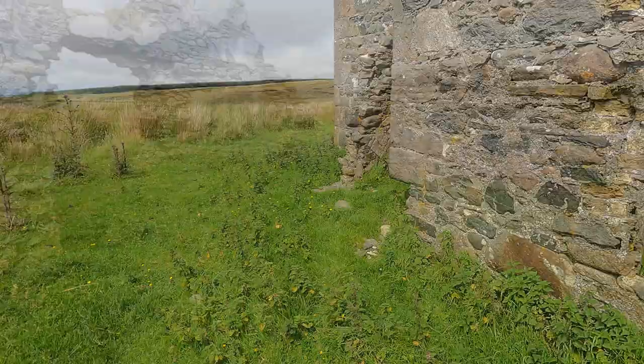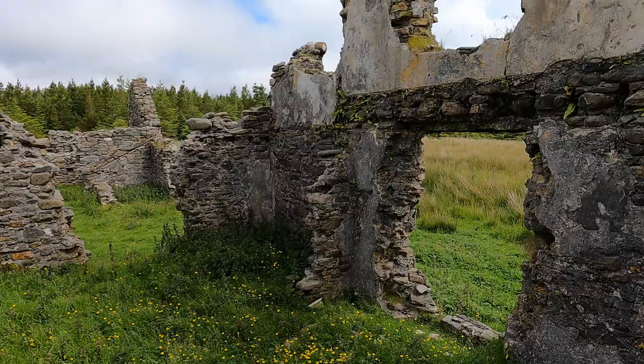Not really much else to see. It's pretty much in a ruinous state, but there's really not much to see. It was probably used as housing for cattle or sheep later on, but wow. Look at that, you can still see the lintels over there.